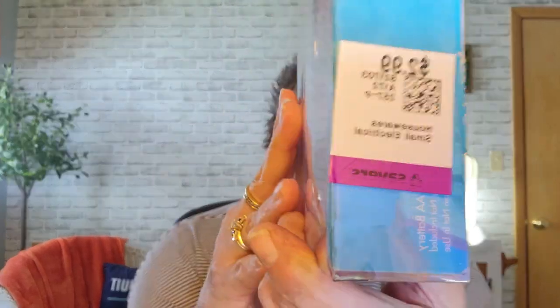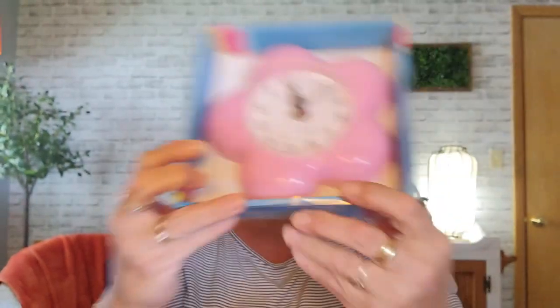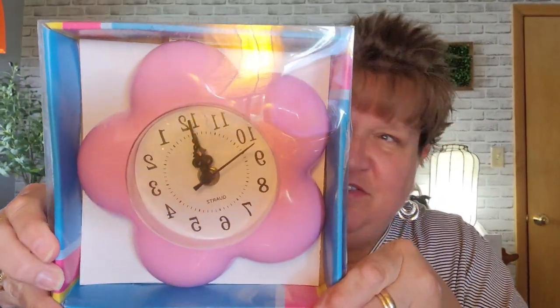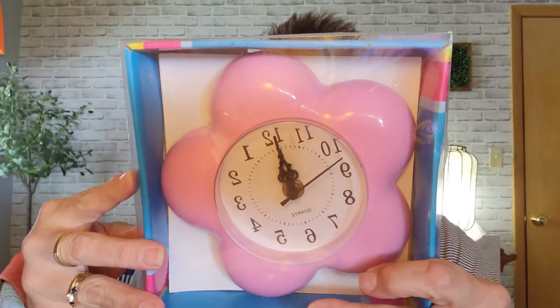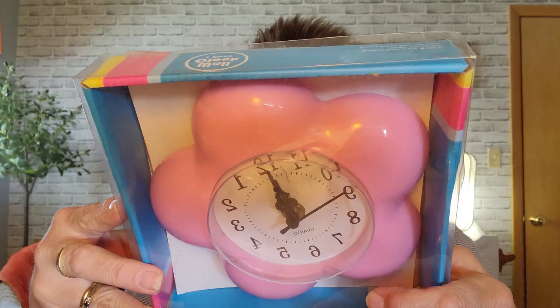So this was $2.99, so $1.50. It's a little wall clock, isn't that cute? It's just a really small one. I thought that was adorable. Great price. I mean, it's so cute. Just a little pink flower clock. That'd be cute for a little girl's room. Learn how to start telling time. So I saw that. I didn't test it because I was like, oh, of course it's going to work. Hope it works.